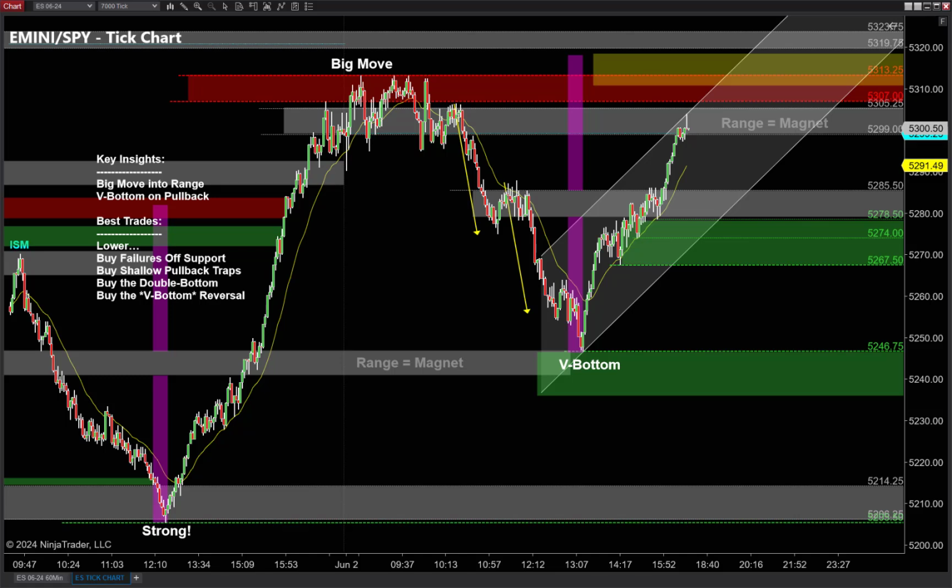The second clue, though, is the most important clue. It's that V bottom. We had that beautiful sharp pullback and really kind of that boing right back up into that range above us.